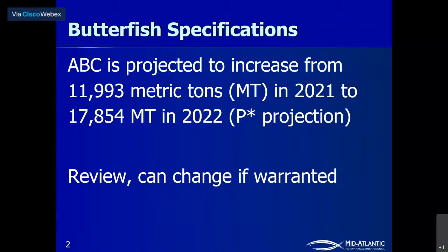Okay, so with Butterfish, we're also in multi-year specs for 2020 and 2021, and the ABC is projected to increase from 2021 to 2022. That's just based on the council risk policy. We had an assessment last year, and we're just applying the council's risk policy. One thing I will mention is that these projections didn't use the full recruitment time series, just the more recent 10 years because recruitment's been lower, and I'll touch on that a bit again later. Again, we're in a review process here.